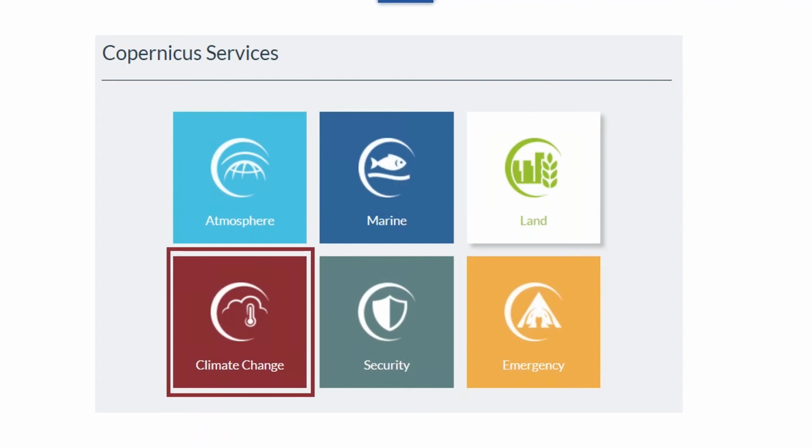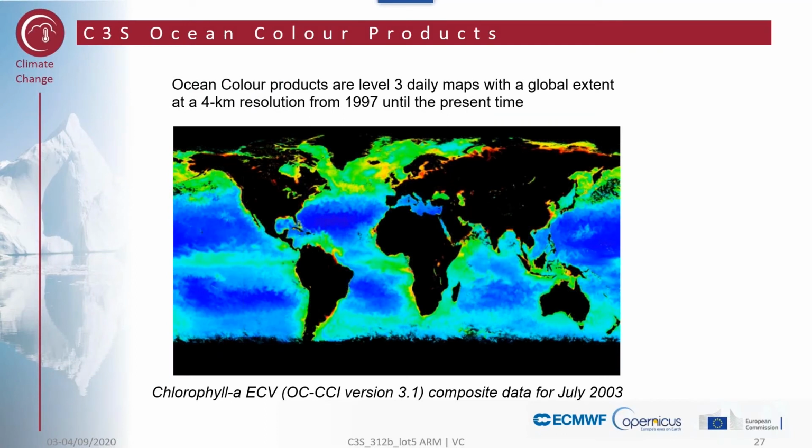So the last one, very quickly, is the climate change service. The climate change service is really looking at long-term data records which have climate quality. So the idea is, in the long time series, to detect changes which can then be related to effects, anthropogenic effects or natural variability. But it's important to work across all the sensors available and to align them so that the time series get interpretable.